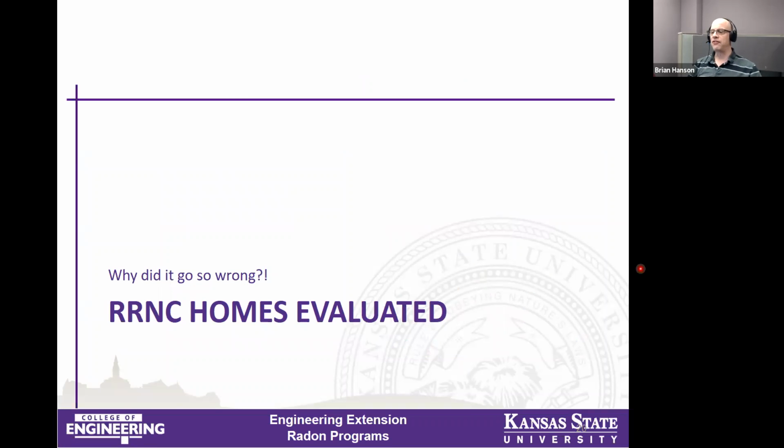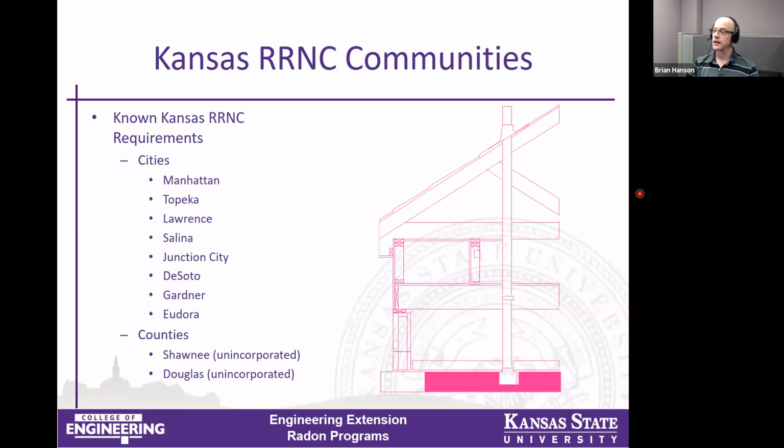Now, in terms of how effective passive systems are, Bruce and I have done several rounds of evaluation of houses. We've done 2 rounds of evaluations here in Manhattan, Kansas, where we're physically located and where Kansas State is at. And we've also done 1 round of evaluations in Salina more recently, and that's what I want to briefly talk about and just give you an idea of some things that work and don't work in these houses based on what we have seen ourselves.